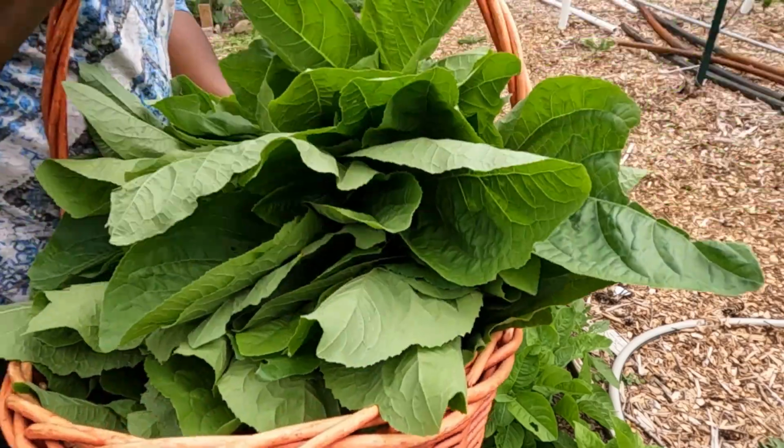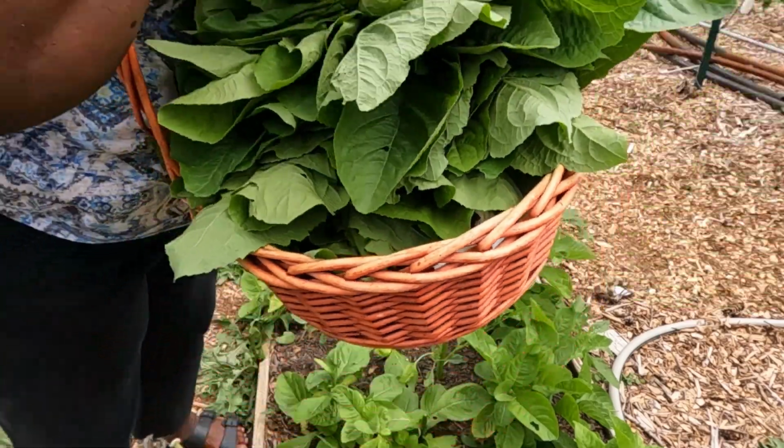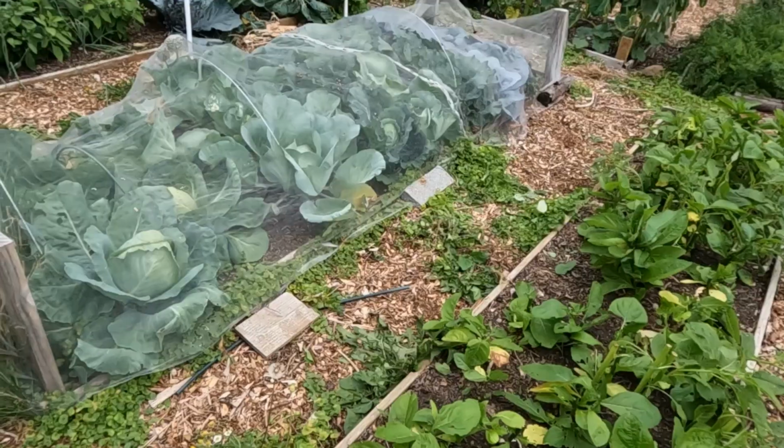Guys, I'm done. That's a lot of bitter leaf. My first harvest. You guys can see that. It's a lot. I'm so grateful. Let's continue our tour.